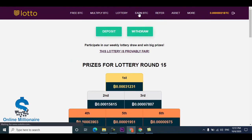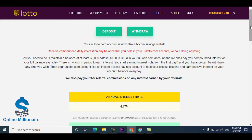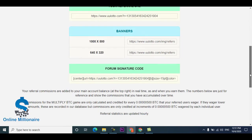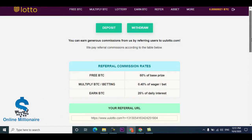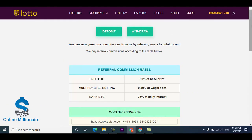And you can click earn more. You can earn more just by investing in here. Okay, and if you want to refer other people, just go to referral link and you can refer other people to come join this website, and you can earn much more with the referral link.